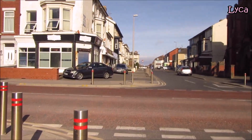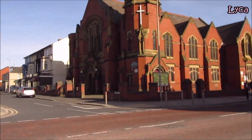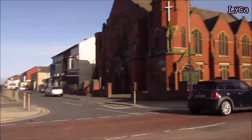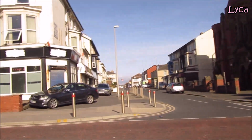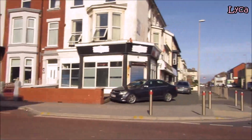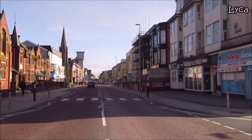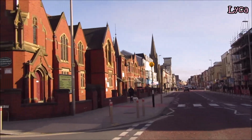The road I'm crossing now is Dixon Road. Dixon Road is already on the Blackpool series, added fairly recently. You see down Dixon Road that way facing towards the Dean, and you can see Dixon Road that way facing towards Wilkosen Town.